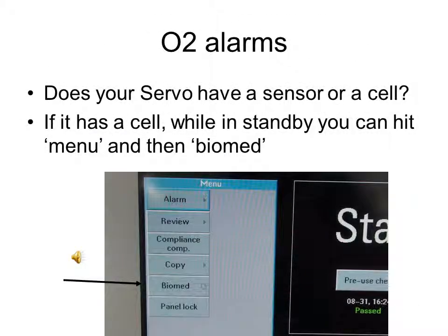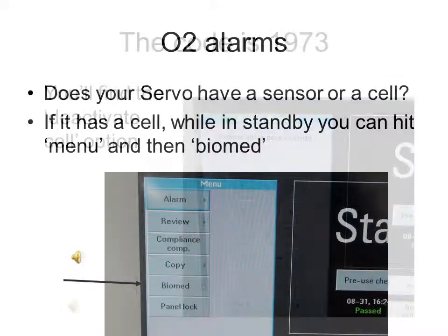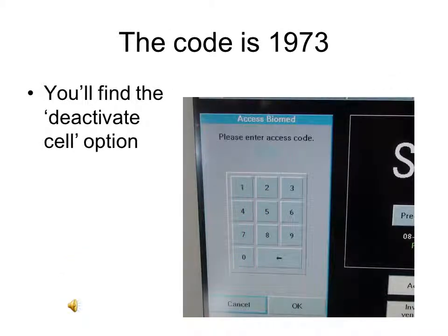You will find that running Heliox through the Servo-i will cause a continuous oxygen alarm. The alarm can be silenced, but how depends on which vent you have and how it monitors oxygen levels. If your vent has an oxygen cell, you can go in through the biomed screen and choose to disable it. Enter the code 1973 and you'll find the Deactivate Cell option.